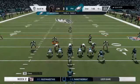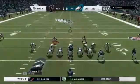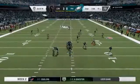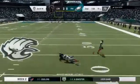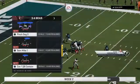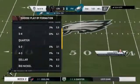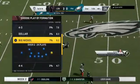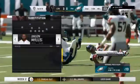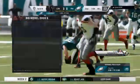After the incomplete pass, here now is 2nd and 10. Wentz now to throw. Going to throw right side here, complete. And he'll get this one way up just shy of the 45-yard line. 27 yards there, a 1st down. First and 10 at the 44-yard line.